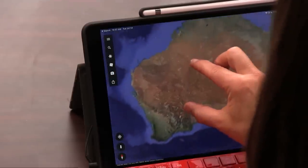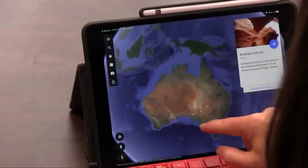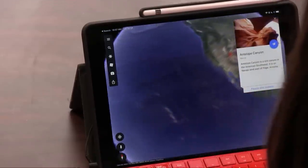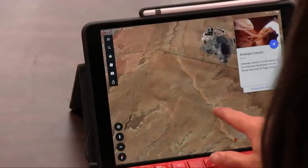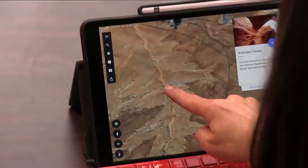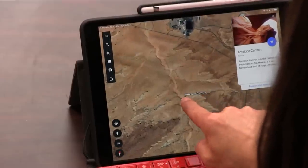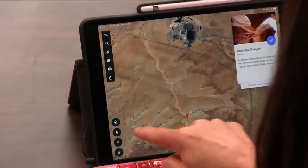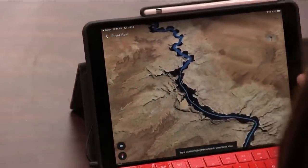How do I get it to tell me where the stuff is, like where Perth is? Just go left to right. Okay. I'm going from Antelope Canyon to Area 51. Yes. And then I hold, and then maybe I'm out of the measuring thing. You can do it. We saw you do it. We've done it. There we go. Okay. So Google Earth, measure all your stuff.